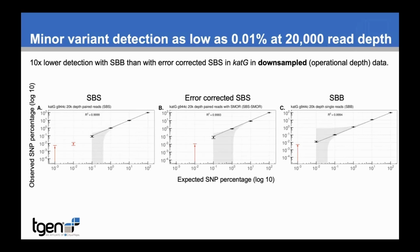The SBB data, on the other hand, which is shown in the right panel, you can see that the confidence interval in the linear detection range extends to 0.1 to 0.001%. So a full order of magnitude lower than what we see with the SBS data.